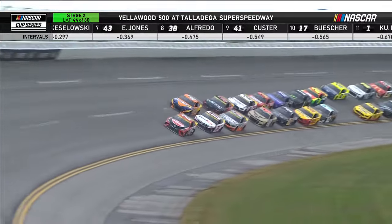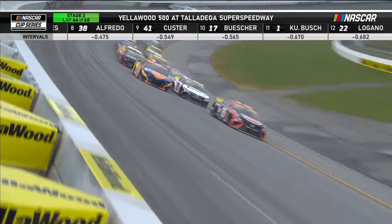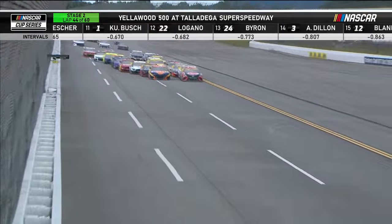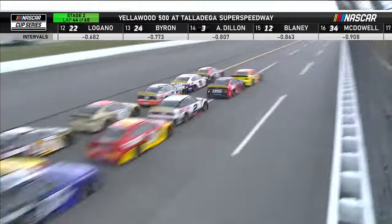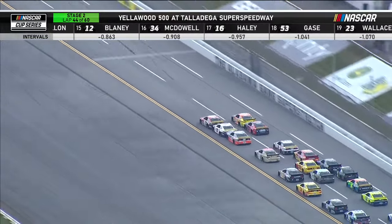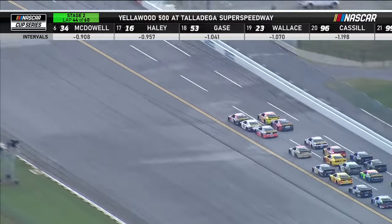Always weird how it looks like two guys got it figured out. They're going to drive right by the field. Then the other line organizes quickly in the next corner and goes by. So we're side by side down the back straightaway. Three cars on the inside, two organized on the outside.